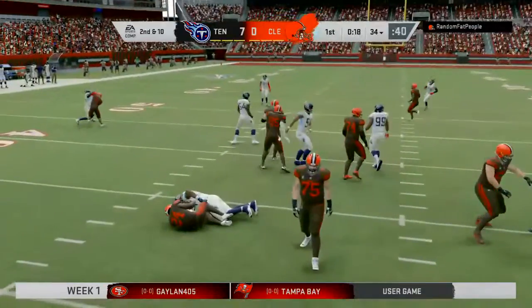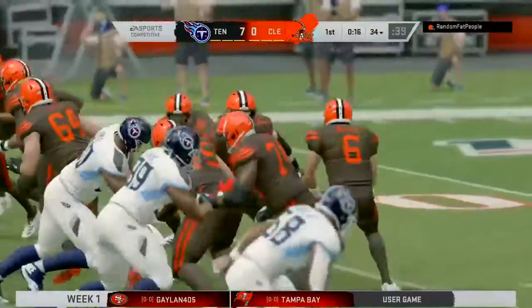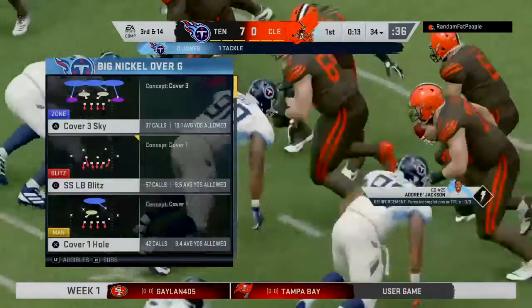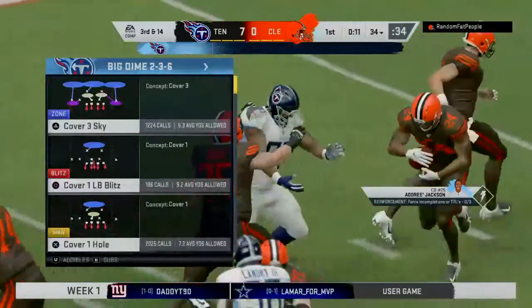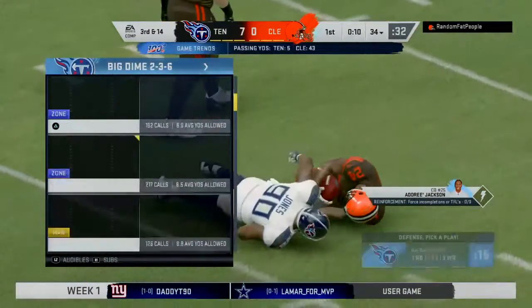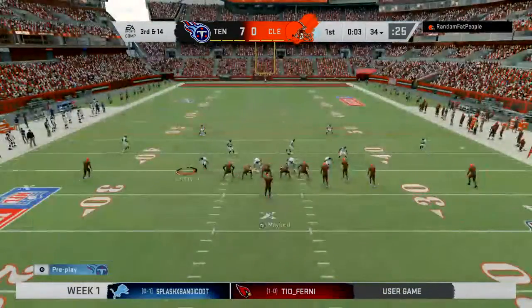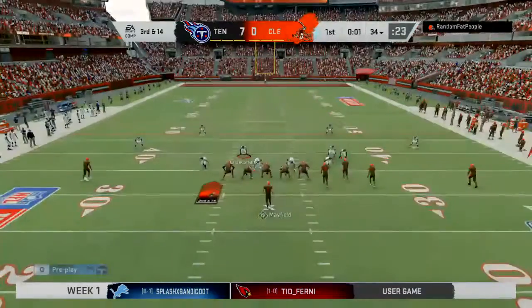Mayfield hands it off to Chubb. And forget about finding a lane. He barely had time to look up before he was planted in the backfield. That'll wind up going for a loss of 4. And that'll force upon him a 3rd and 14. And this will probably be the last play of the quarter.